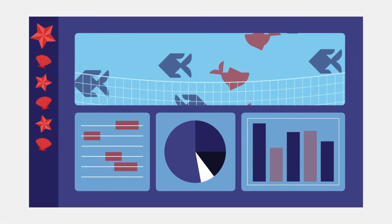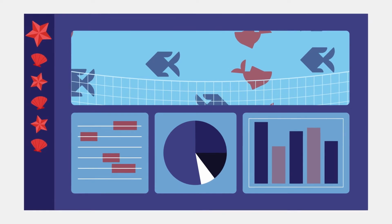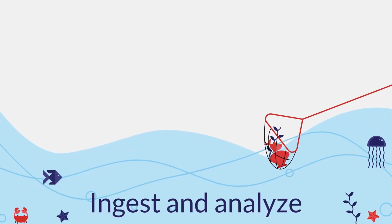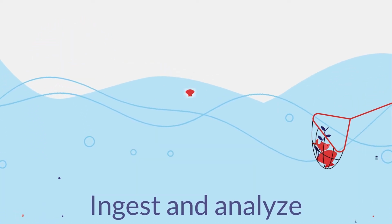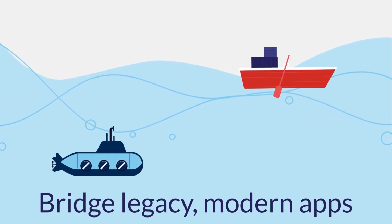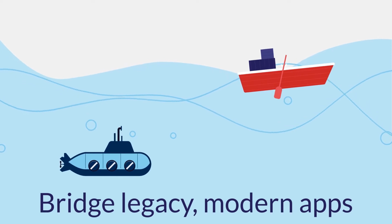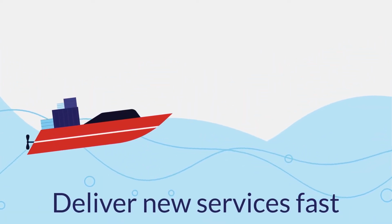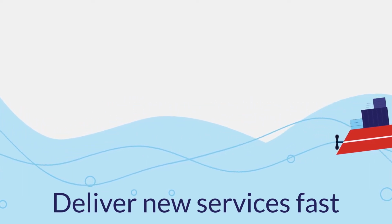Together, these building blocks create a modern data architecture, one that gives agencies the outcomes they need. With this solution, you can 1. Ingest and analyze big data as soon as it's available, regardless of its format or source. 2. Bridge the gap between legacy systems and modern applications. That means you can still use data-stored legacy systems to more effectively power AI and machine learning applications. 3. New applications and workloads can be added without replatforming, which is essential if the services are mission-critical.